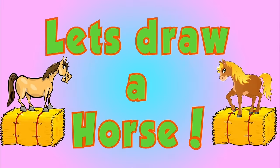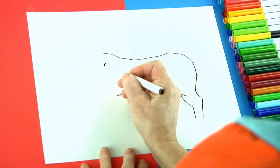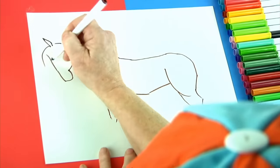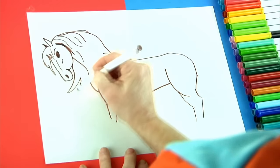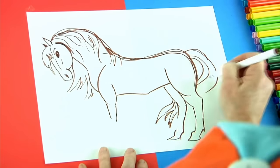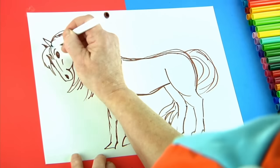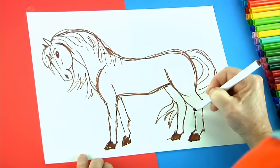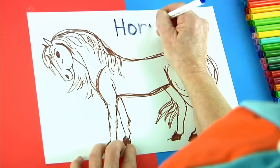Let's draw a horse. First, let's draw the body, and the back leg, and the front leg. And there's the head. The little ear, two ears, and the eyeball, the nose, and the mane. The horse's mane. Can't forget about that back tail, and the other back leg. Other front leg. Now it's really looking like a horse. Now let's give it some detail, like the hooves. Let's write the word. You know what it is. Horse.